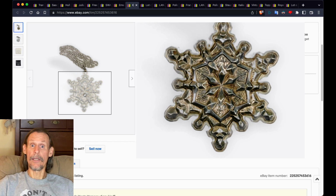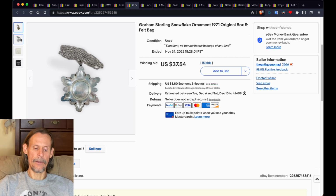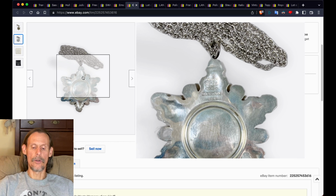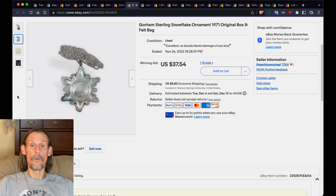Thought this was a particularly ornate piece. This was the second year of production. The fellow who designed these did a wonderful job, and this one was particularly ornate. You can see the Gorham Sterling Christmas 1971 label on there. I started it at a pretty low price, and it went up to $37.54, another odd number. But you know what? That is a pretty respectable price for these. It seems like about the range that they sell in.